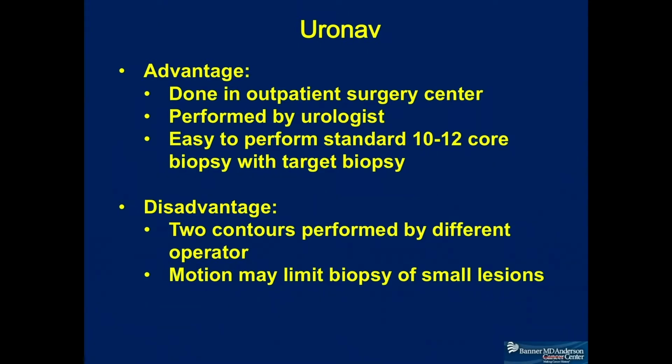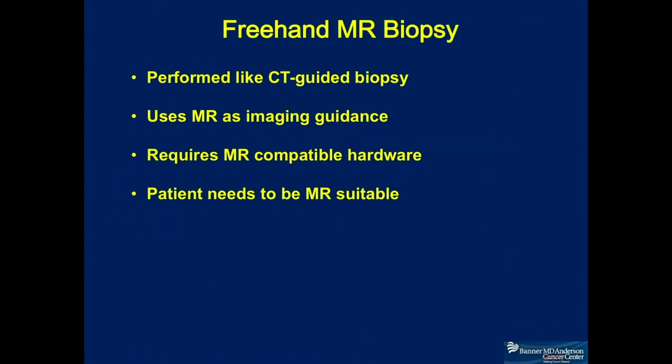In the literature, there's not much data in terms of comparison, but hopefully we will be able to give you more information on that in about 2 to 3 years when we have more data on the Uronav system at our cancer center. The other option, in terms of MR guidance, is to essentially use it as freehand guidance. It's essentially exactly the same as the CT guidance. You put the needle in under MR guidance, you go towards the lesion that you want to hit, and then you obtain the samples.